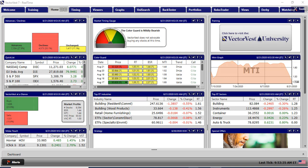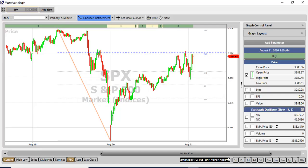If we have a look at that, I can see that's what's happened. This 78% retracement on the 5-minute chart of the big sell-off is a very important level. So through 33.90 we'd be well on our way to pushing up to that 3400 level that's been in the market's way for quite a long time. So let's see if we can do that today.